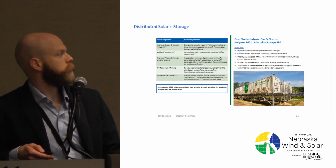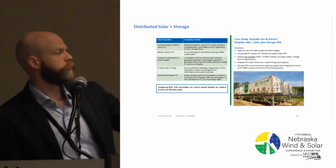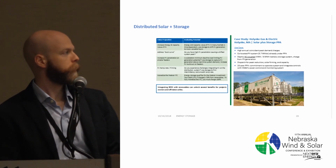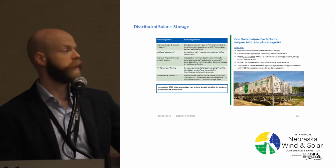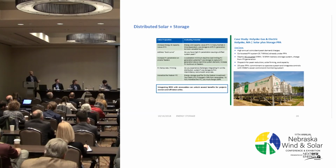I guess one last comment here would be our case study. Again, this is our project in Massachusetts for a utility out there. We deployed an AC-coupled battery system on the back of an existing ENGIE-owned solar system. So we actually retrofitted that solar system and took ITC on that new battery system that's providing additional services for that distribution utility.